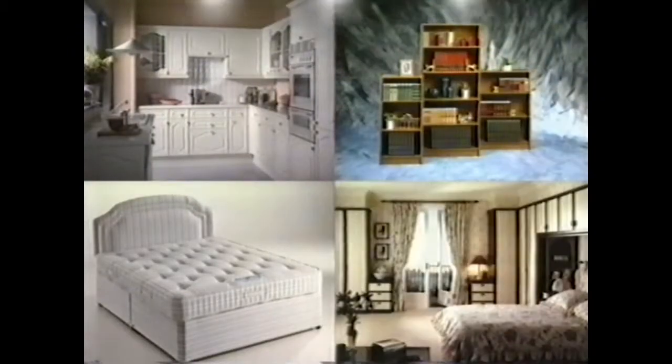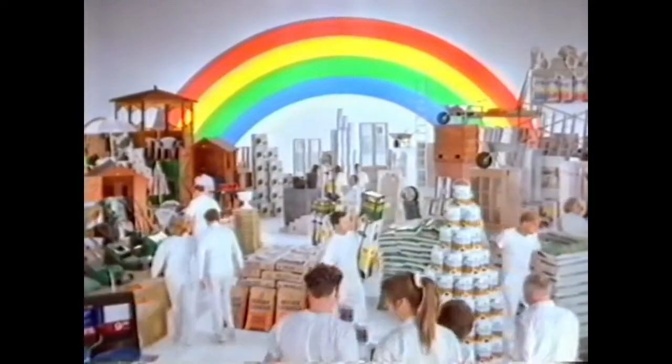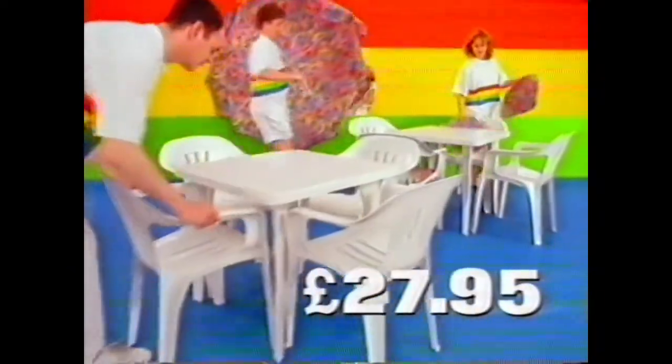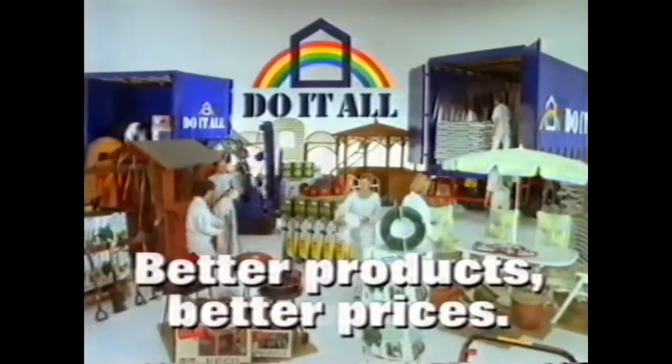This weekend at MFI, an extra 10% off already discounted prices in every department. Trouble is, this offer must end on Holiday Monday. You can't beat Do-It-All for garden furniture this spring. These 10-piece garden party sets are £87.20 for this weekend only. These 5-piece garden sets are just £27.95, and parasol sets with matching seat pads are only £29.99. You can get these hardwood steamer chairs for just £169. Paradise 7-position relaxers are only £29.99. And in most newspapers, there's a voucher worth £5 off for every £30 you spend. Do-It-All. Better products, better prices.